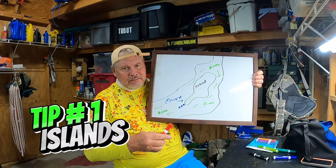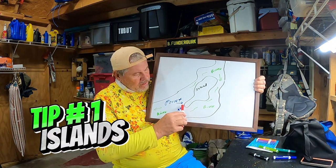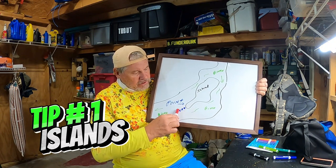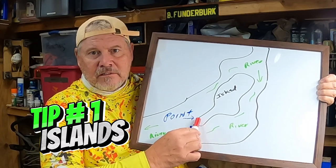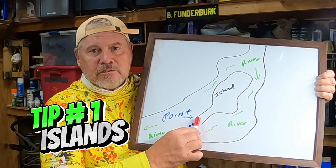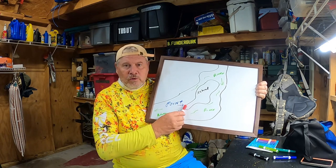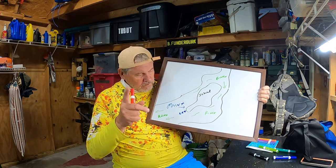Okay guys, a few pointers about fishing the river. Islands. If you got an island on that river, fish that point on the end right here. This right in here is a great area. Can produce some nice bass for you. Always fish those points.